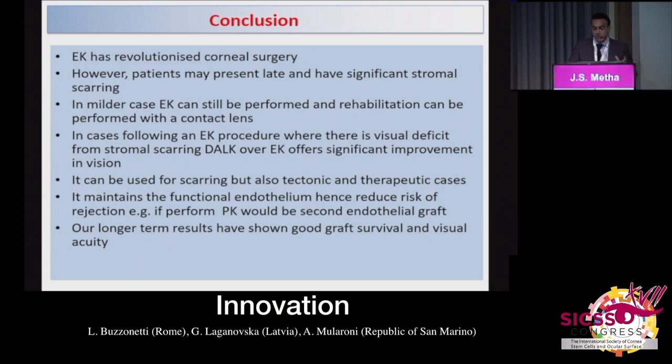It maintains the functional endothelium, hence reduces the risk of rejection if you were performing a subsequent penetrating keratoplasty, because of course this will be the second endothelial graft. Our long-term results have shown good graft survival with good visual acuity.